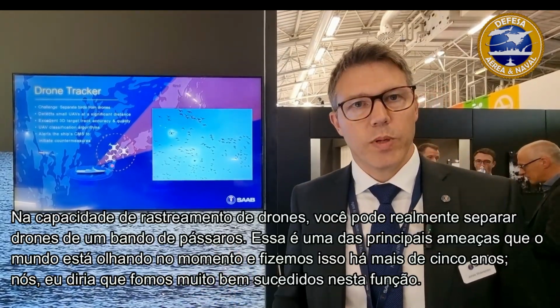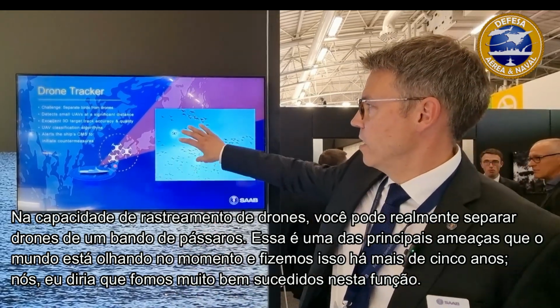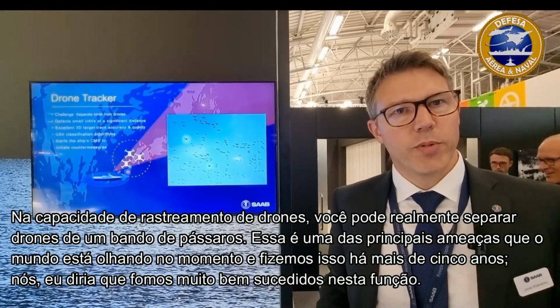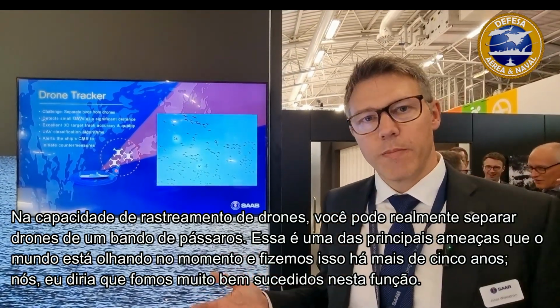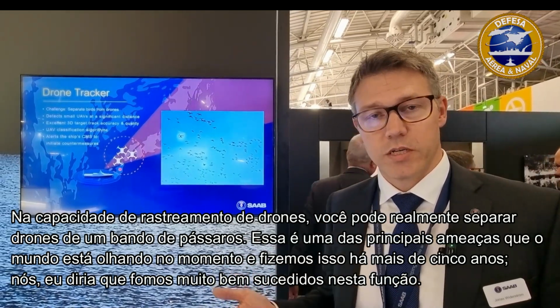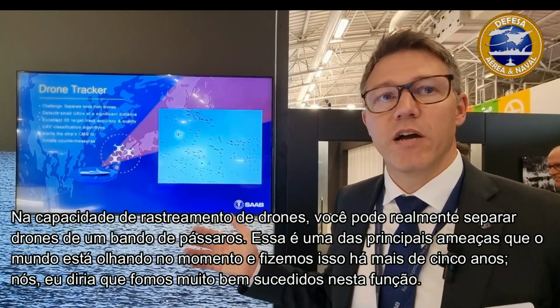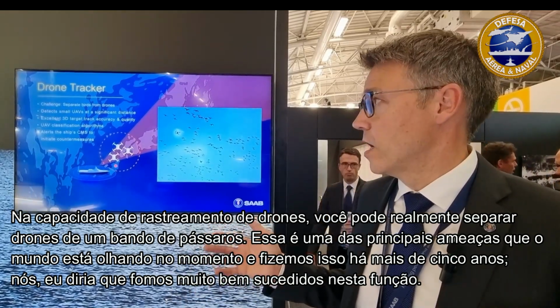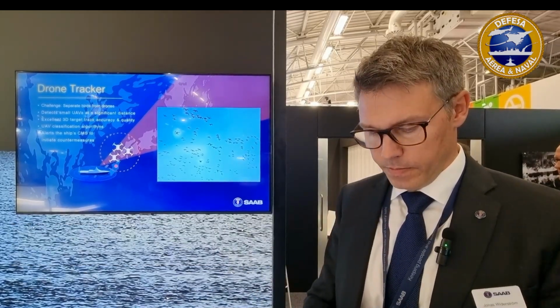The drone tracking capability, I'll come back to that, which means that you can actually separate drones from birds in a bird flock. And this is one of the major threats at the moment that the world is looking at. And we have done this for more than 5 years now. And I would say that we have succeeded quite well in this function.